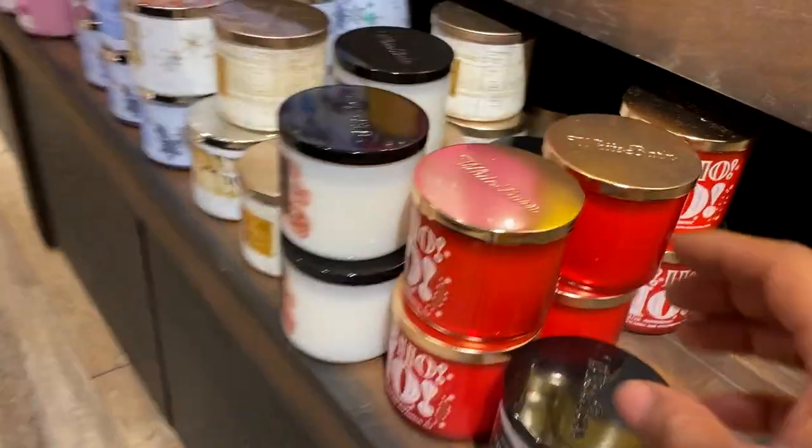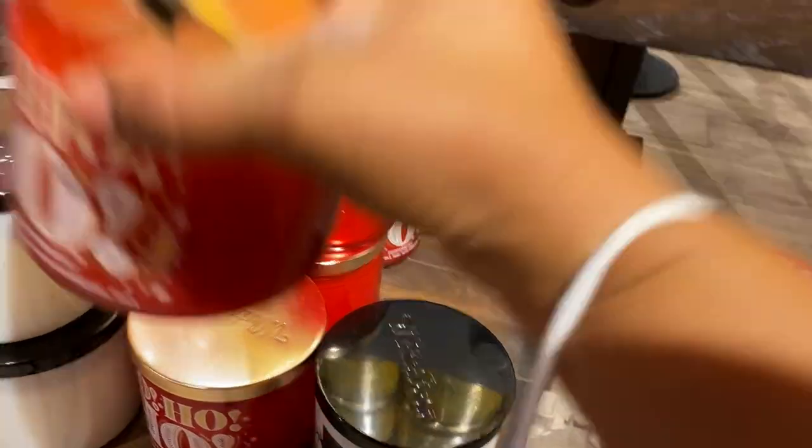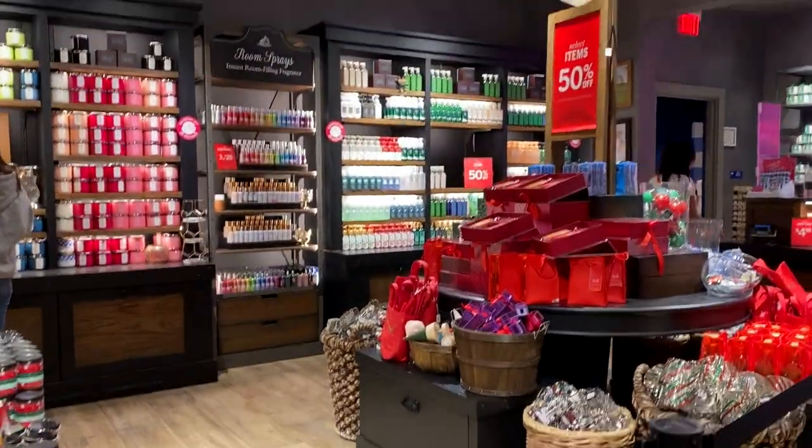I do end up spotting this ho ho ho, which is kind of crazy because people must have been bringing this back because I was looking for this candle. And now I feel like it's a little too late. I'm not going to buy it. So I'm just going to get in line.